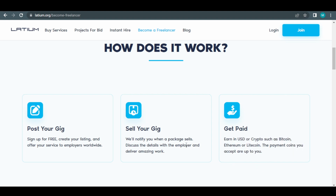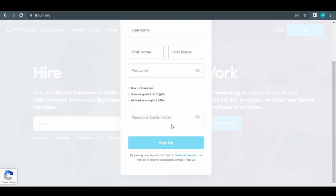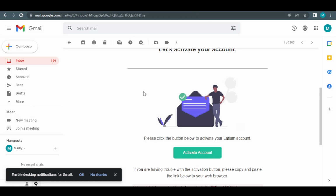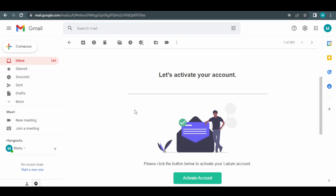So, when you go to latium.org, click on I want to work and then on this button right here. Then you'll be taken to the screen where you'll enter your first and last names, email address, and password. Then click I'm not a robot, and then continue. So once you've done that and joined, you should be able to get a free $1 sign-up bonus. But you must first verify your email address. So check your inbox and then click the activation link. This is so they can set up your Latium account. And once you join, you should be able to see your free $1.